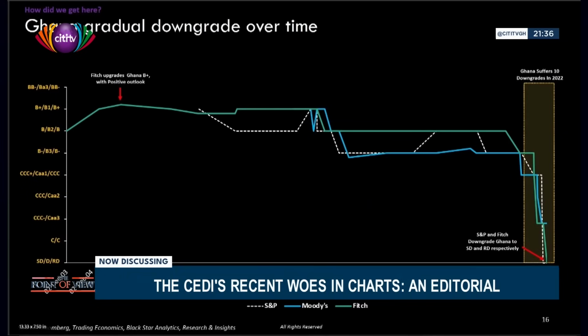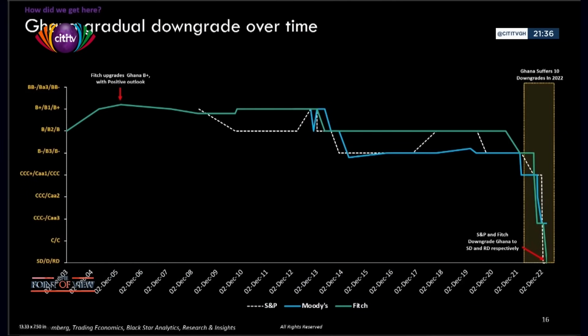I don't know if you have that chart to show from the Black Star people, where they talk about how since records started, we've never had a period where we've been downgraded to almost junk status when it comes to our credit rating. Look at that. So 2022, everything goes. All 3 rating agencies, Moody's, S&P, Fitch. Now look at it. Again, this is thanks to Black Star.